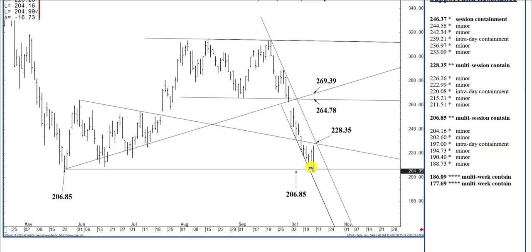And I'll go out on a limb and say that if we do close today above 228.35, which is highly unlikely, but if we do, 246.37 expected within several days, and over the next several weeks this market can rally its way back into the 260s midterm resistance. 264.78 to 269.39, if tested over the next 2-3 weeks, can contain buying through November, and from there we could fall off through November. But right now, we are heavy below 206.85, expecting 197 even today, the 177.69 to 186.09 area over the next 2 to 3 weeks, possibly within 2 to 3 days.